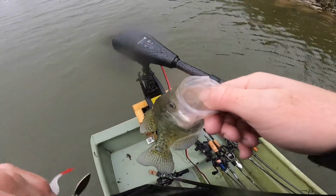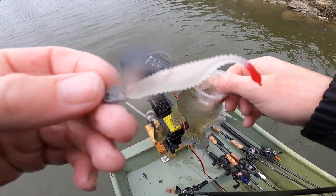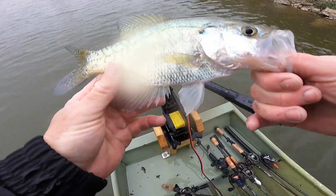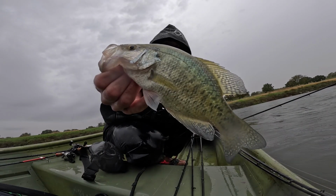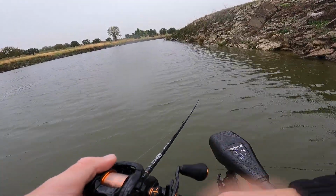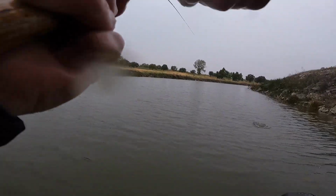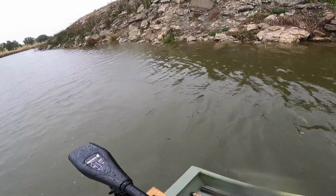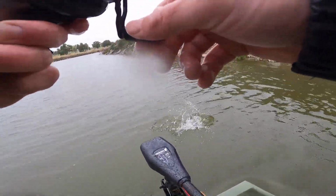God, crushed it. Now I switched it up. Went to a sneaky spin with a drop in there. Don't catch a lot of crappie on the Trinity, guys. There's another one. That's a nice bass. Going nuts.